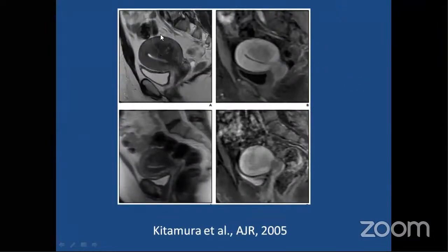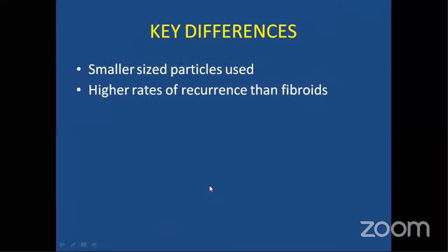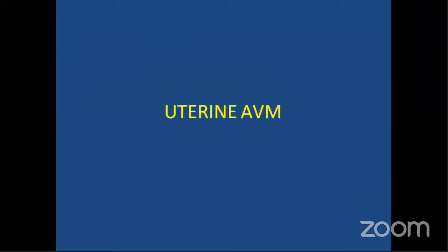This was a pre-op and post-op imaging. You can see that this was the focal adenomyotic area in the pre-procedure imaging. It showed near complete enhancement. In the post-procedure imaging, there was no infarction in this case, but the size of the uterus as well as the junctional zone significantly reduced. So there are key technical differences when you do uterine artery embolization for adenomyosis compared to fibroid embolization. One is the size of the particles used. We use smaller particles because we need to obtain distal embolization. And adenomyosis has higher rates of recurrence when compared to fibroid, but still long-term outcome is satisfactory.